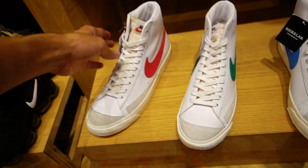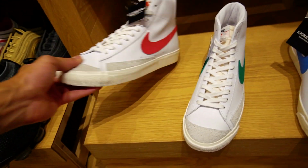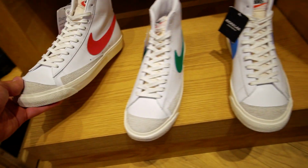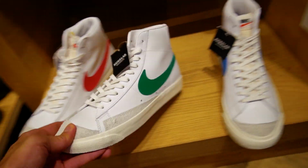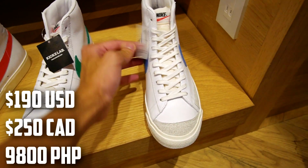Next up, we got the Blazers. Now these are the vintage 77 Nike Blazers. I still have to review my blue pair. I'm so behind on reviews, but these resell for a ton in Japan, guys. These resell for an absolute ton. We're talking 250 Canadian. Damn!